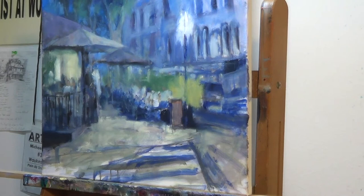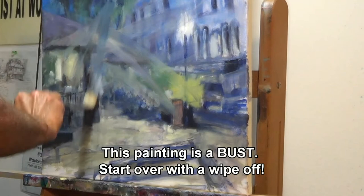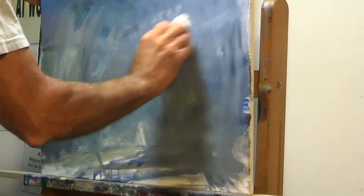Well, what can happen with certain paintings that I don't feel too good about is I need to start over. I've got a couple hours into this and it's just not panning out the way I had hoped. So what needs to be done has to be done. And just put some OMS on a rag and start wiping it off.